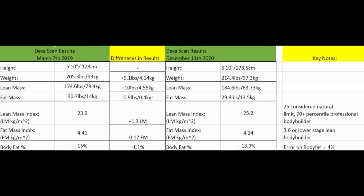Ultimately, no body composition test is going to be perfect, because all of them will have somewhat of an error, because you're not breaking down the body and weighing each individual part. So things like hydration and also glycogen levels can have a big effect on your lean mass readings, and also the body fat percentages. So you can expect an error of plus or minus 4% roughly from the outside research that I did on the DEXA scans. But that pretty much does it for the actual results.